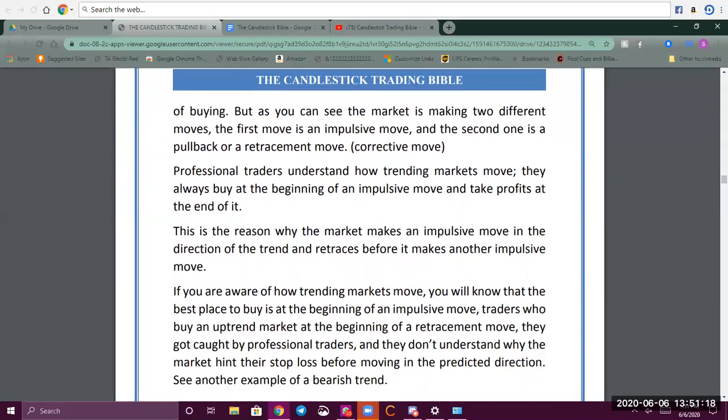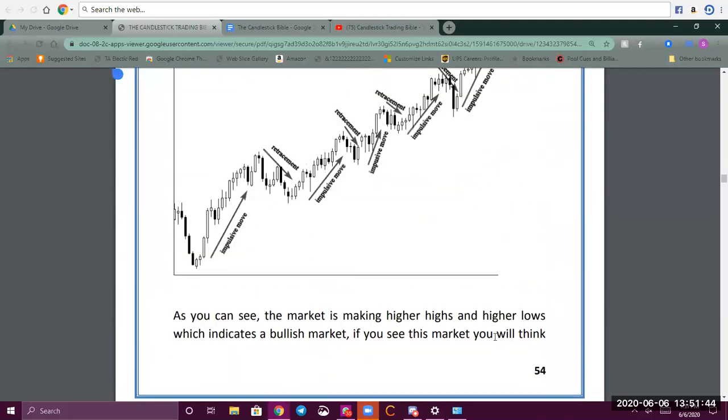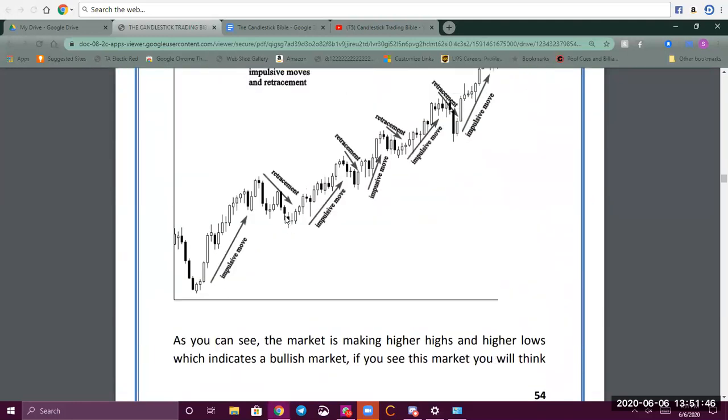This is the reason why the market makes an impulsive move in the direction of the trend and it retraces before making another impulsive move. If you are aware of how trending markets move, you will know that the best place to buy is at the beginning of an impulsive move. Traders who buy an uptrend market at the beginning of a retracement move are caught by professional traders. They don't understand why the market hit their stop loss before moving in the predicted direction. So we do say, get the retracement and take it up.